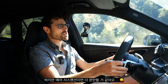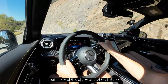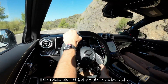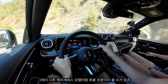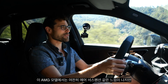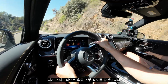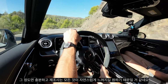But actually the air suspension would give you more comfort. But this one is, for a very sporty one, still somewhat comfortable. And of course it delivers you great sportiness here together with the 21-inch wheels, large wheels, also very wide. Therefore the rear axle steering cannot rule that wide as in the normal Mercedes model. Here in the AMG model we still feel something of the air suspension, but they also reduce the degree angle purposely 2.5 degrees because they say that's enough and we still want everything to feel natural.